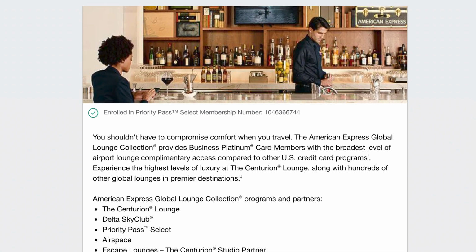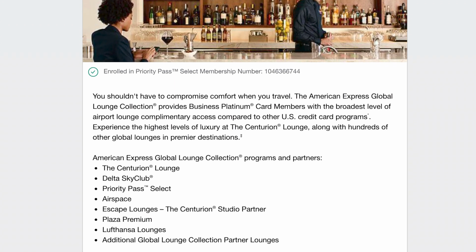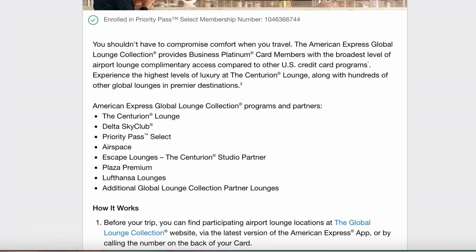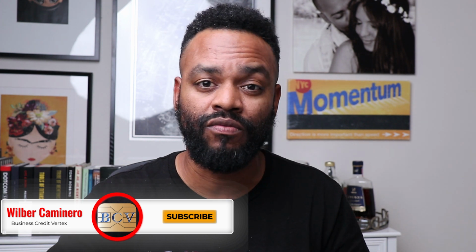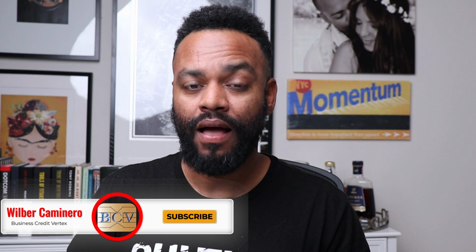If you arrive early to the airport, you have access to the Delta Sky lounges, you have access to the Centurion lounges. There are about 1,300 lounges around the world that you have access to. So these are some of the benefits in terms of rewards and points that you get for this card.